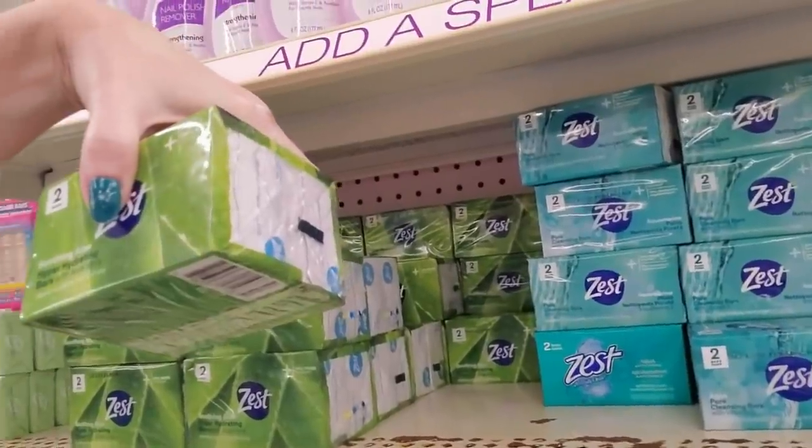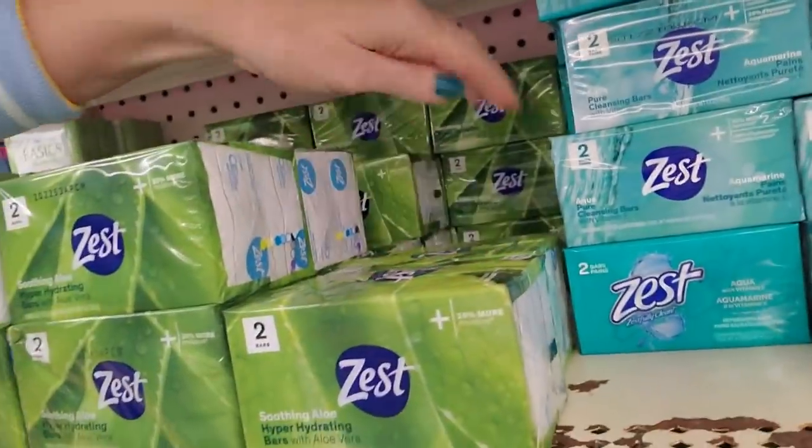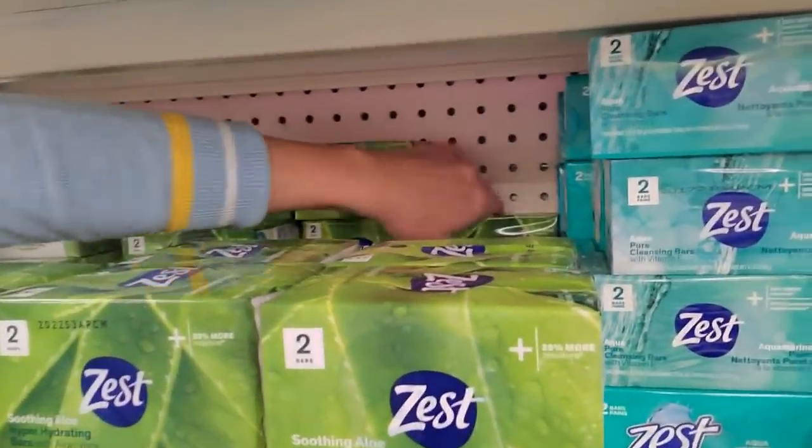Okay, it's hyper hydrating bars with aloe vera. You get two of them in here for a dollar. Wow, neat. We have several different types of Zest.